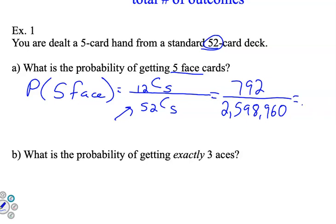And so when I do that, I got 0.00030. Okay, so if you think like percent-wise, 0.03%. Okay, that's like 3 out of 10,000 people.